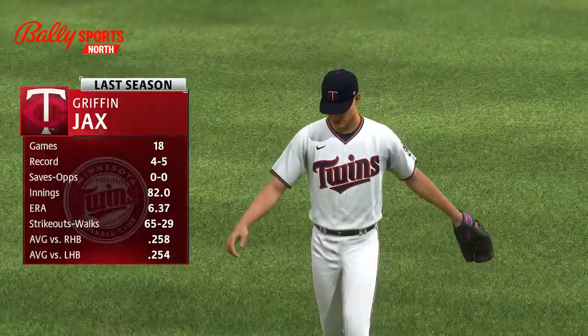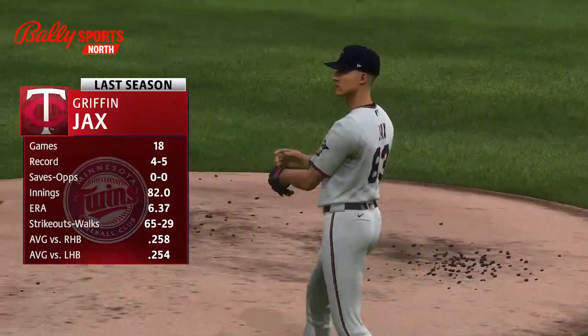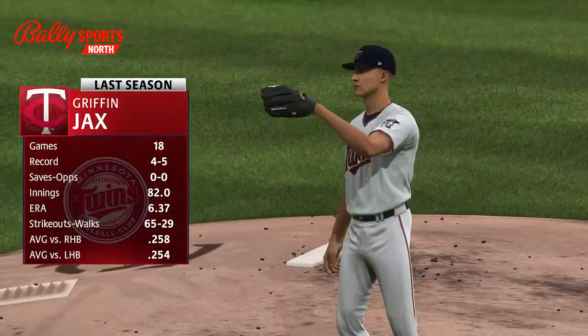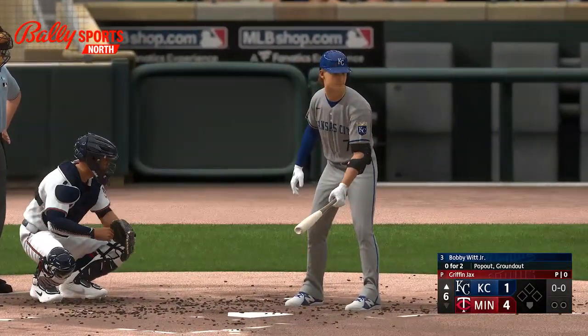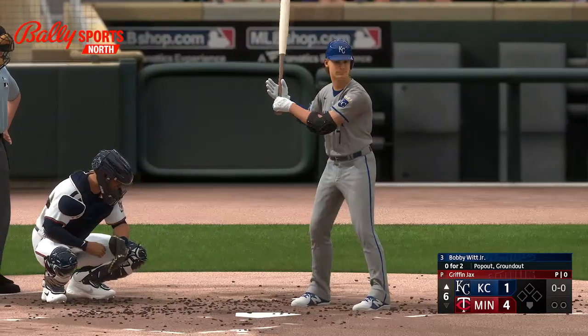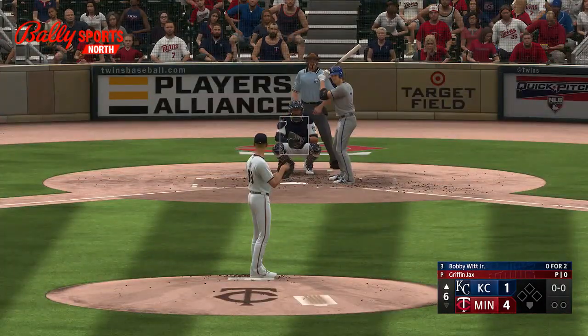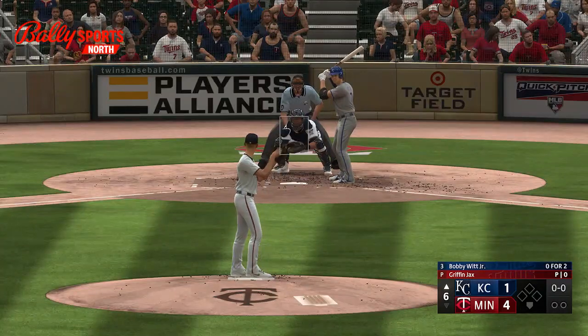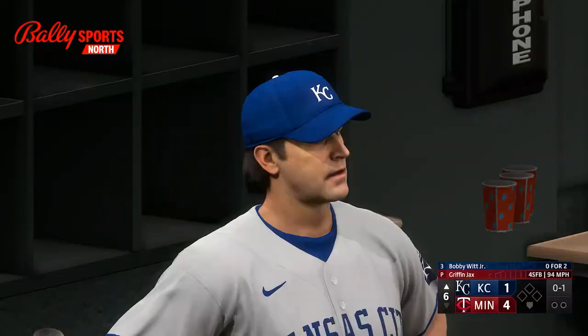On the mound now for the Twins, Griffin Jacks. And he'll work on holding this lead. Well, at this point in the ball game, we're talking about middle innings, and you need a little length out of this arm coming out of the bullpen. We'll see just how many outs he's able to give his skipper. The third baseman, number 7, Bobby Witt Jr. Witt in the box again, takes the strike.